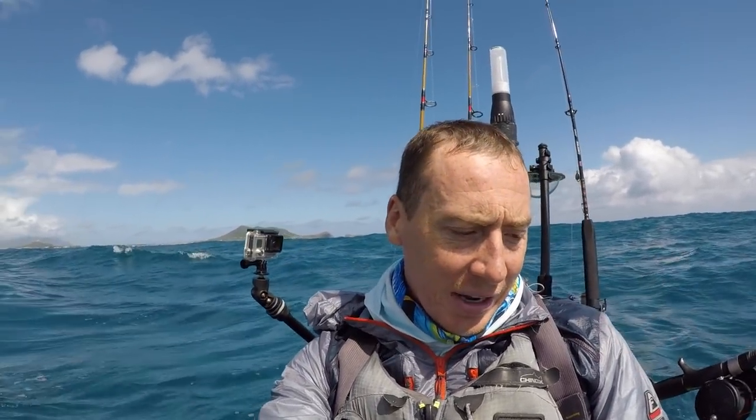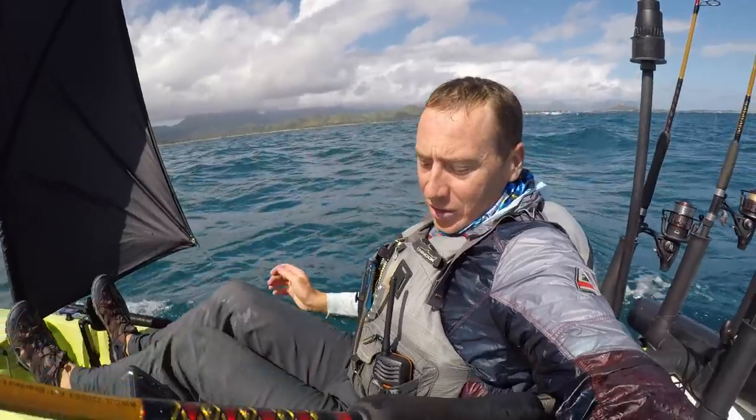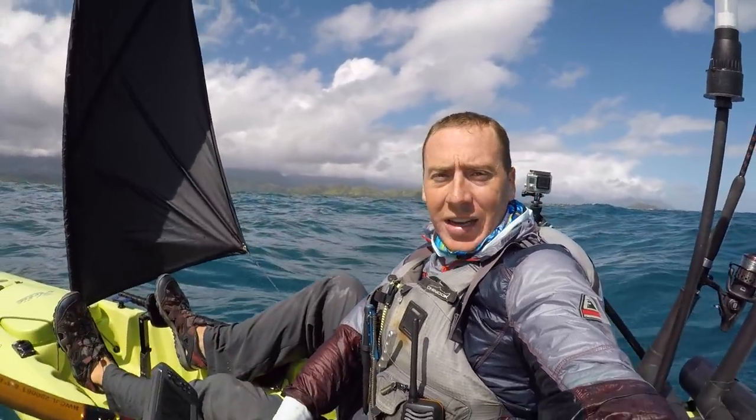But it's awesome having the sail. Right now I'm coming in, I'm probably averaging like 3.8 to 4 knots. And that's with the wind pretty much down. The wind's only maybe like 8 knots right now. So I'm really, really glad I went out on the limb and decided to make this.